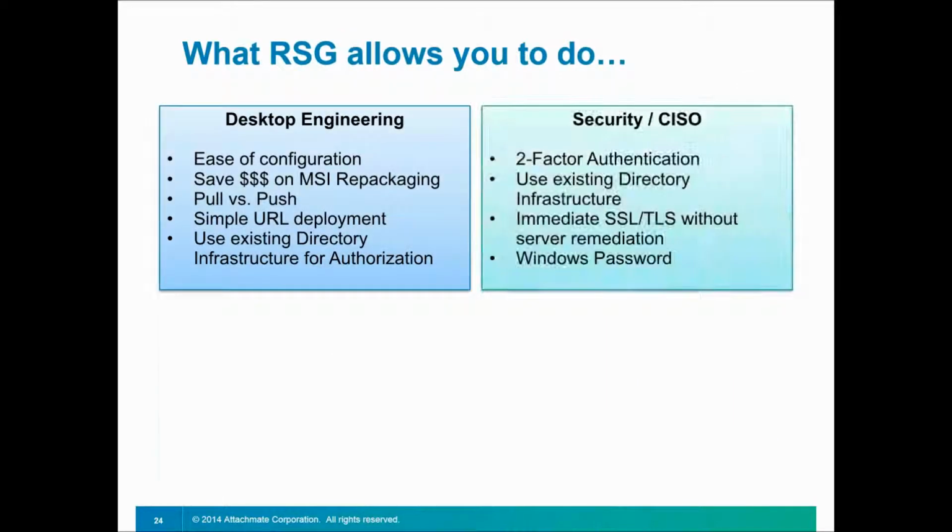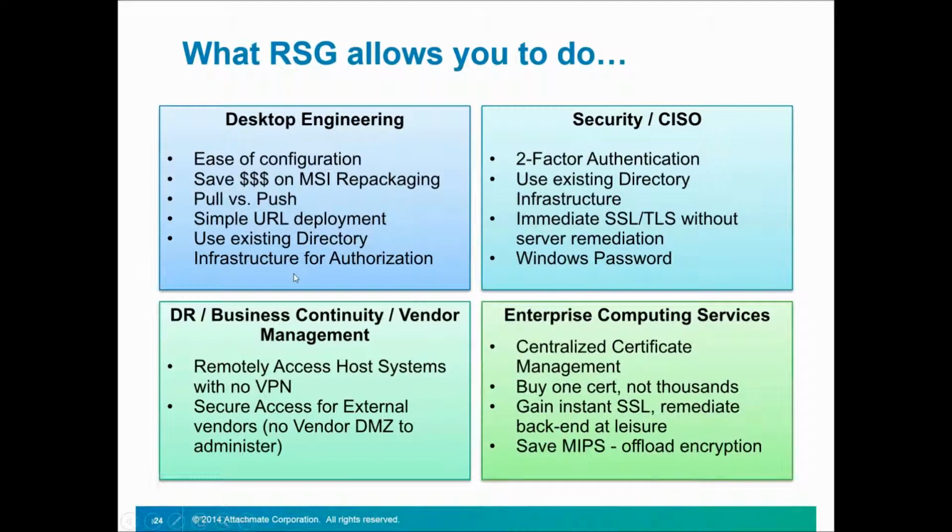RSG does many things, and depending upon your role, you might put it to different uses. If you're in desktop engineering, you might appreciate that you don't have to do MSI repackaging every time you need to make a small change, or you might appreciate the URL deployment. If you're a CISO, you'll appreciate that it uses your existing directory infrastructure, or that you can get immediate SSL. You might also be considering two-factor authentication. If you're in business continuity or vendor management, you'll appreciate the remote access with no VPN.